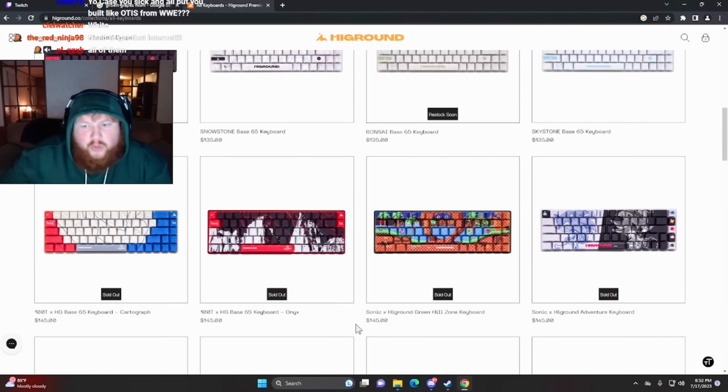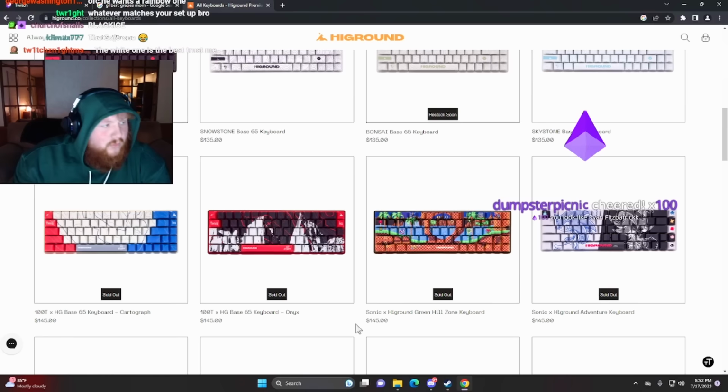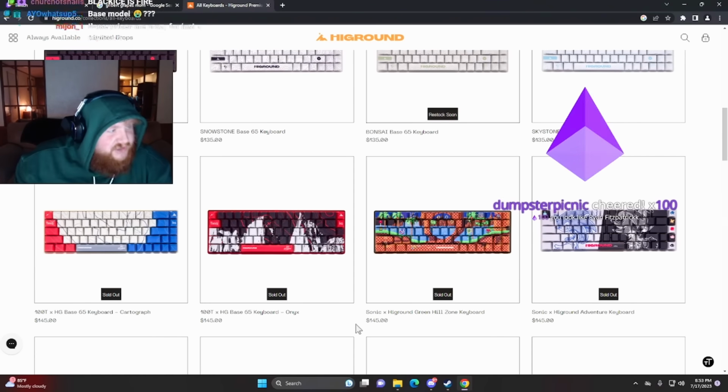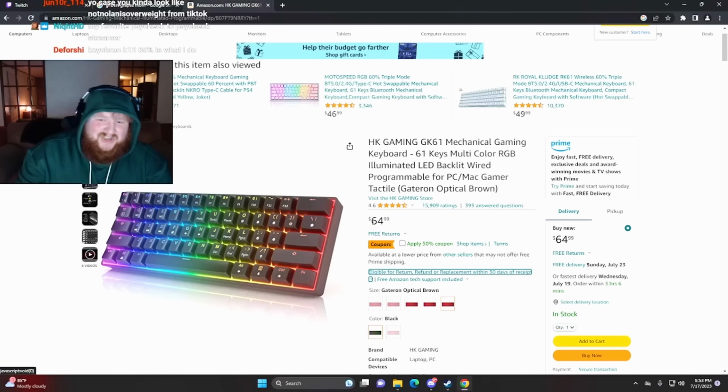Like, I'm talking no leather interior. Like, the AC don't even work. I just need base model. If you want a cheaper option, the GK61 and RK61 are both great keyboards. That's still kind of crazy.